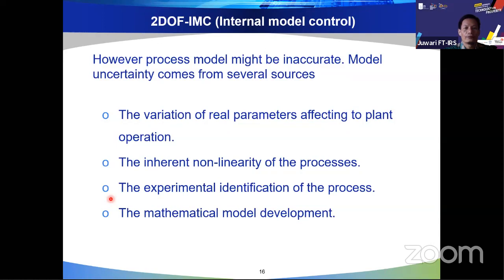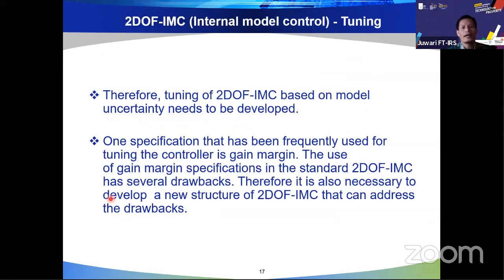Therefore, tuning the two-degree-of-freedom IMC based on model uncertainty needs to be developed. So we tune the two-degree-of-freedom IMC based on model uncertainty. One specification that has been frequently used for tuning controllers is gain margin. The use of gain margin specification in the standard two-degree-of-freedom IMC has several drawbacks. Therefore, it is also necessary to develop a new structure that can address these drawbacks and disadvantages.